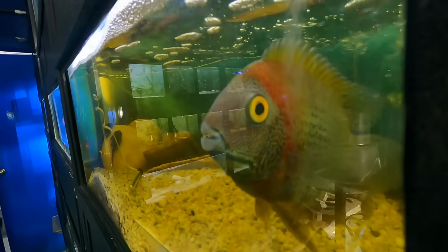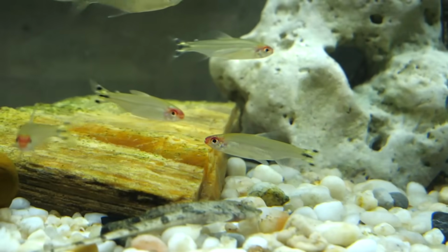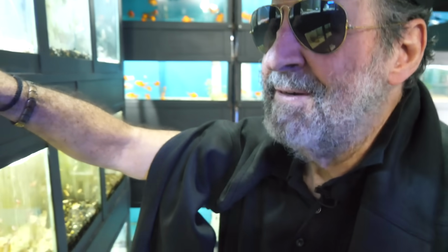There's just so many different types of fish here, and it's crazy because Heiko knows all of them. And Heiko's probably seen almost all of them in the wild. And some of them, he was the first to discover. And the one you see in the back is the fish named after me. Nice. The Germans call this the Rummy nose tetra. The Rummy nose tetra. Yeah.